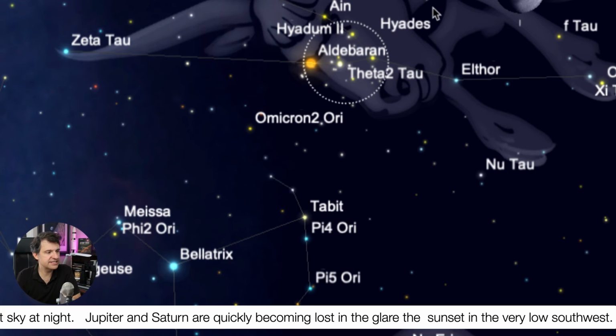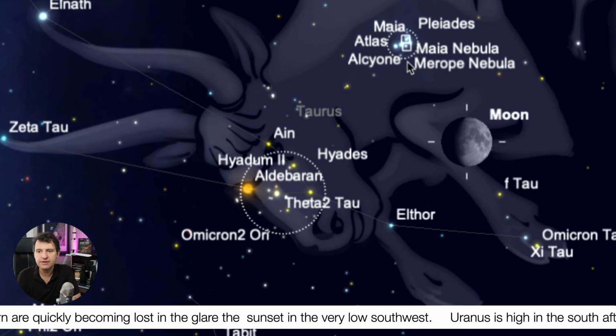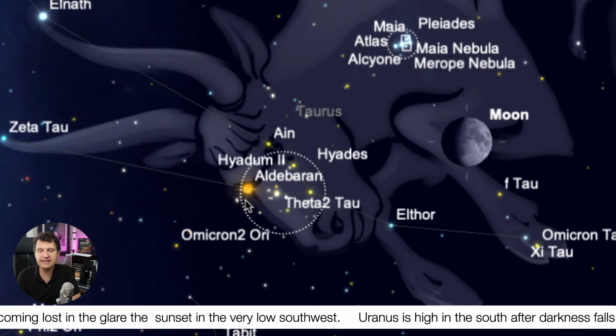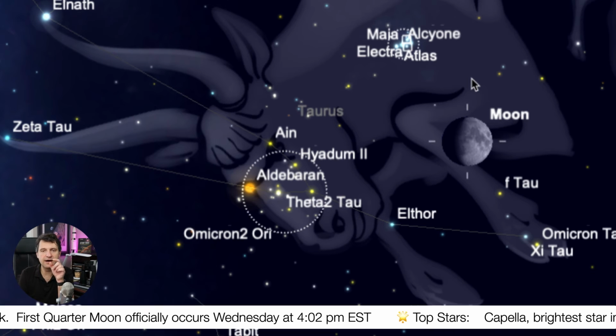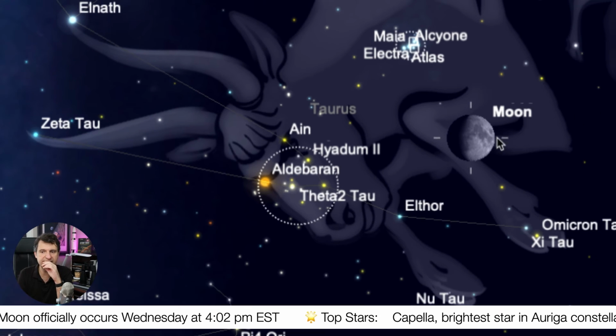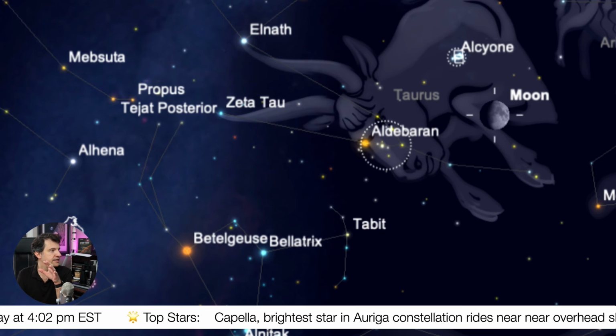So if we move this down a little bit, there you go. You'll see the moon with the Pleiades star cluster and Hyades star cluster. I mean, this is going to be an absolutely gorgeous sight, seeing the moon. Now, like I said, this is going to be in Taurus, and just follow the moon.